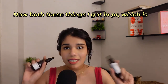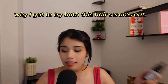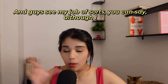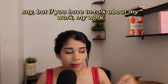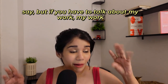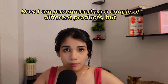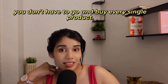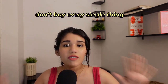Now both these things I got in PR, which is why I got to try both these hair serums out. And guys, see, my job of sorts, you can say, although I do have a business which is like my main job, but my work is to try out different products for you guys. Now I am recommending a couple of different products, but you don't have to go and buy every single product I'm telling you guys. Just don't buy every single thing.